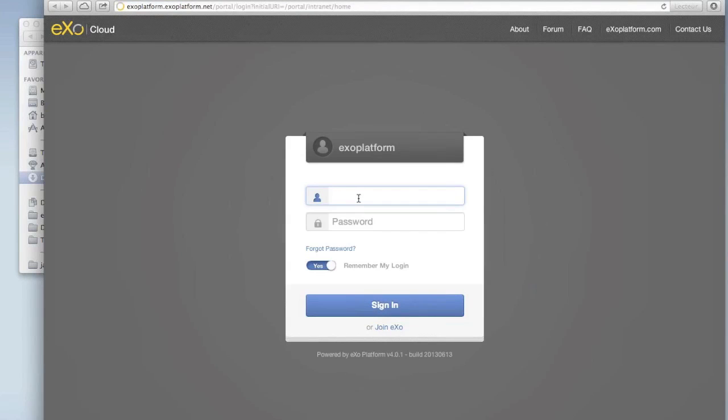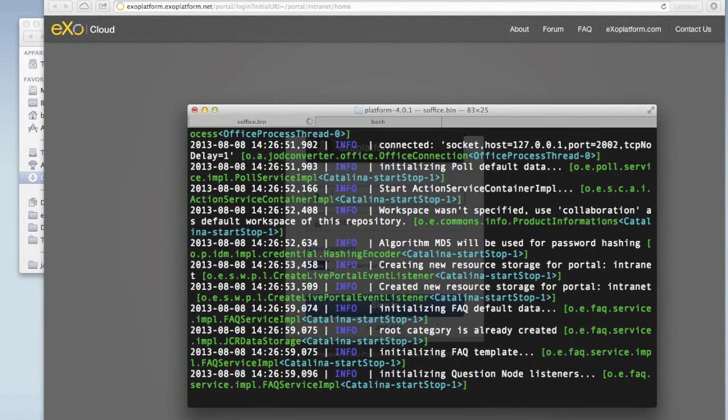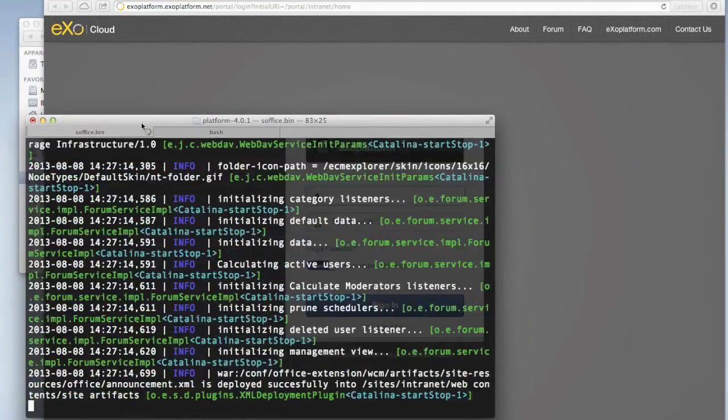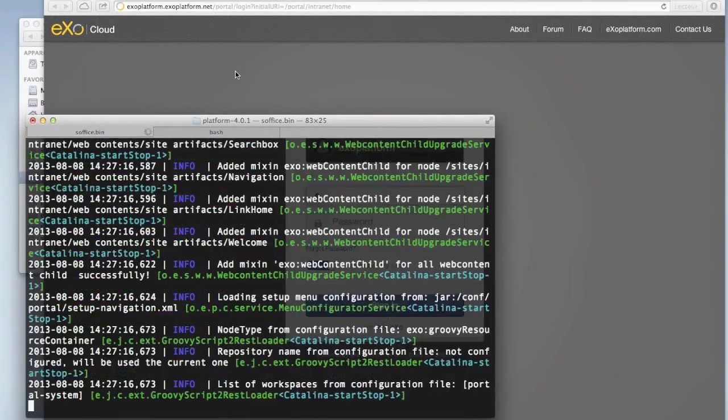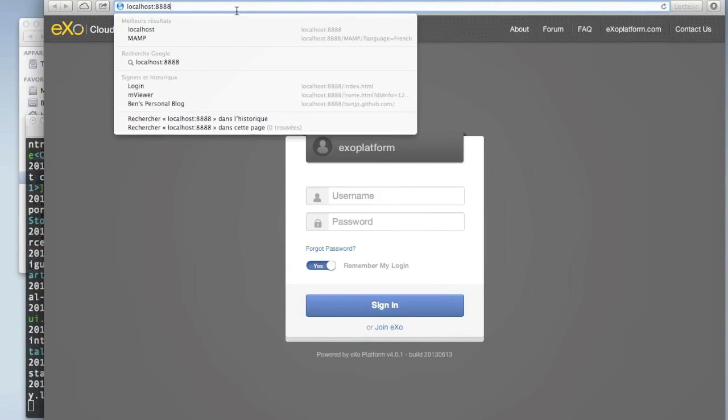When you create your tenant, what you will get is the login screen, and from there, you can log in to the platform. I hope that by the time I showed you this, I will get the login screen for the local platform I was starting. What I did here is I started the platform locally. So then I will go on localhost.